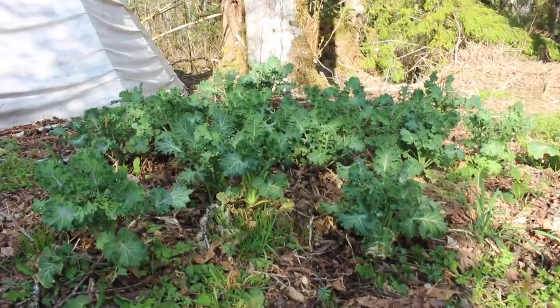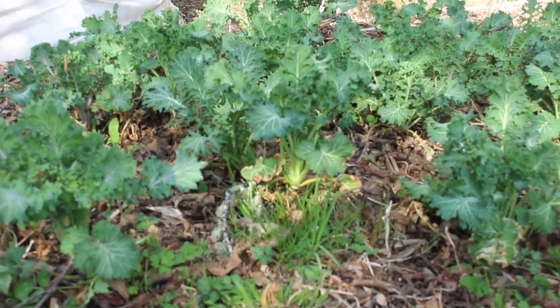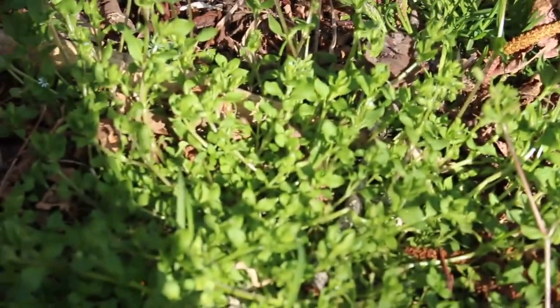So here's a cool thing that happened. This used to be just a pile where I dumped stuff from the garden, and it totally reseeded itself with this wonderful kale. We also have chickweed here, which is lovely in salads.